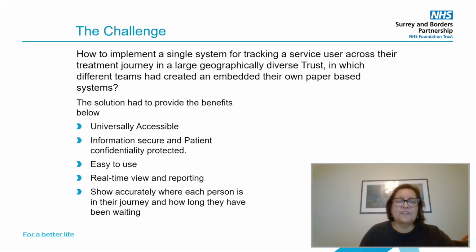The challenge for us was how we would implement a single system for tracking a service user across their treatment journey in a largely geographically diverse trust, in which different teams had created and embedded their own paper-based system. The solution was to provide the benefits below: universally accessible, information secure and patient confidentiality being protected. It needed to be easy to use, with real-time viewing and reporting, and to show accurately where each person is in their journey and how long they've been waiting. The next slide, please.